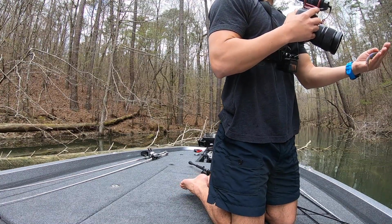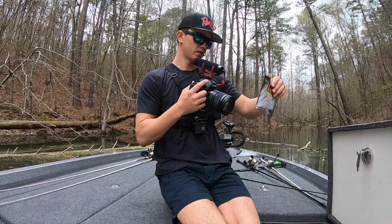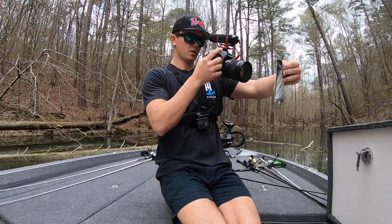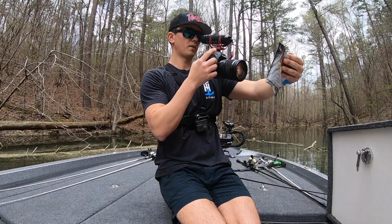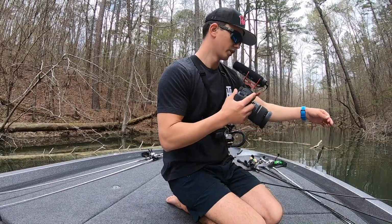EWG hook is a 4/0 Superline hook, and the beaver that I've been using on every single fish I've caught has been this one right here, Magic Crawl Red. If you have a problem catching bedfish, I would really suggest trying this one because it's worked really, really well for me.